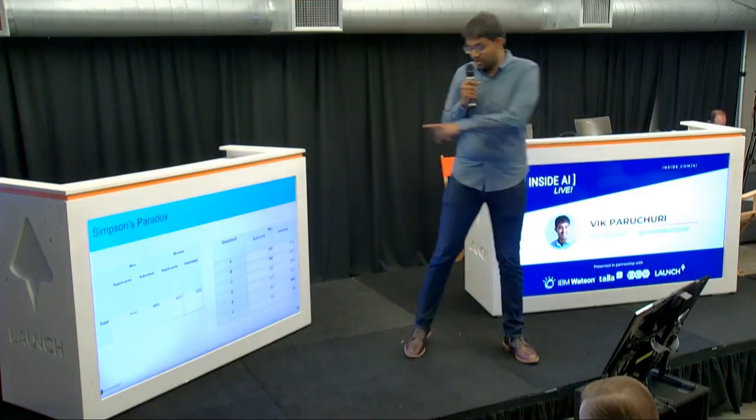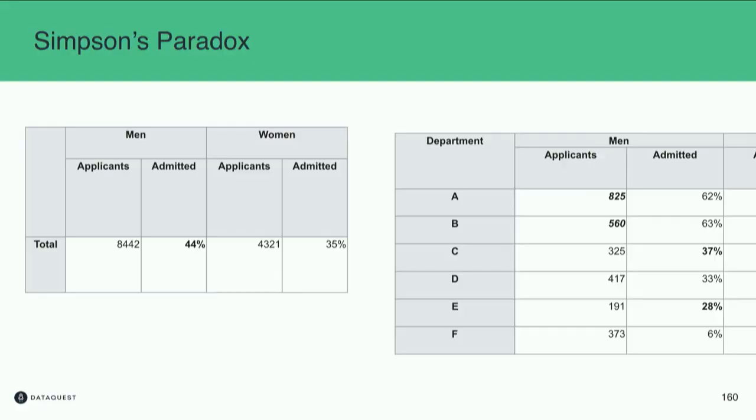If you look at the piece on the left, it is the percentage of men and women who applied that were admitted to Berkeley. And if you look just on the left, which is what researchers initially looked at, you might think that Berkeley was biased against women. Because of the women who applied, only 35% got in, whereas of the men, 44% got in.